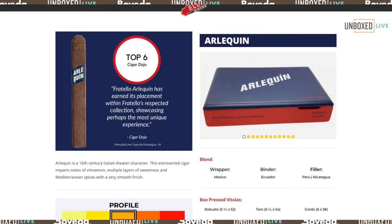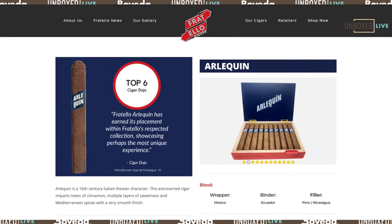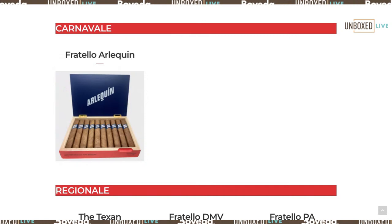Yeah, it's a little lighter. So typically a Mexican San Andres wrapper is real dark. Like real, real dark. And this is more on that medium shade. Yeah, that's right. And so then too, does that mean the aging process is a little bit less intense as far as heat?